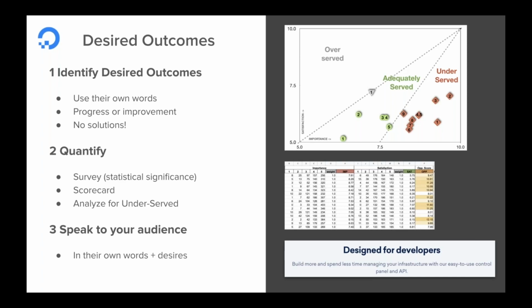So not just how well served they were by DigitalOcean, but how well served the outcome was by any available tool or solution in the market. And so here the answer took a little bit of work, but it was a fairly straightforward survey. And so we used survey tools. In our case, we used a tool called Get Feedback. Made it easy for us to go out and find a statistically significant set of developers to not interview, but survey, and find out how they felt about these desired outcomes.